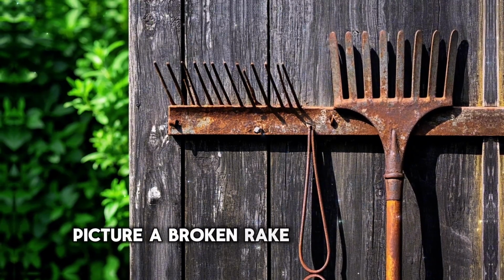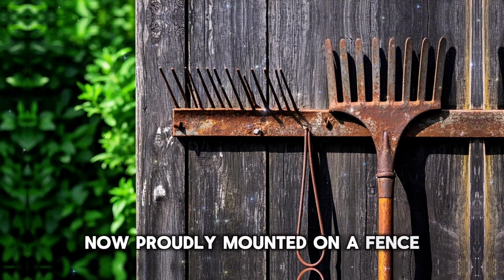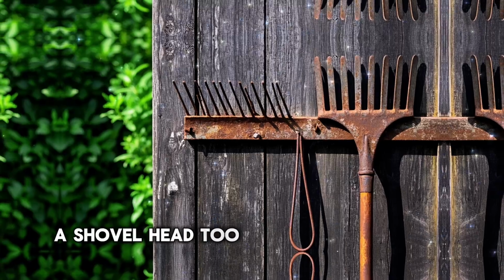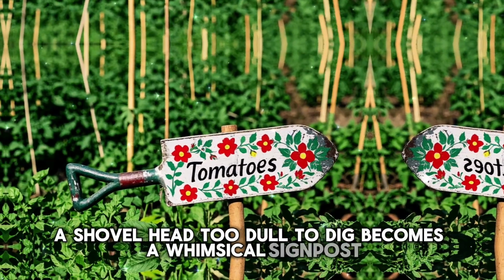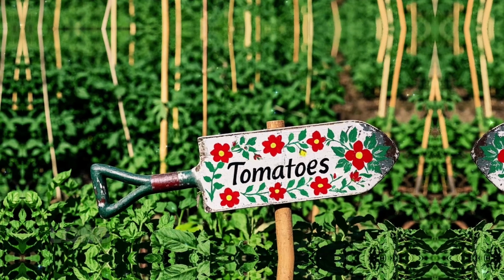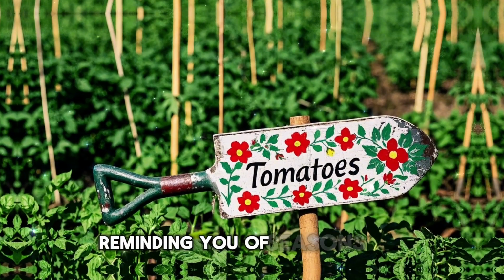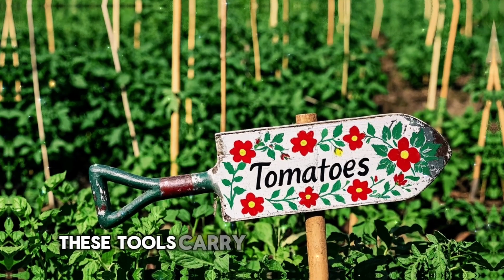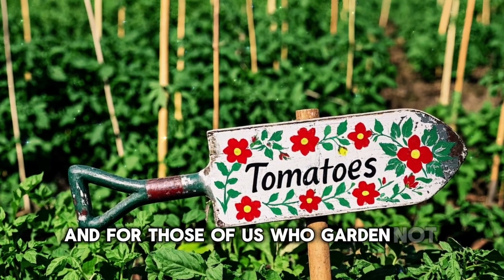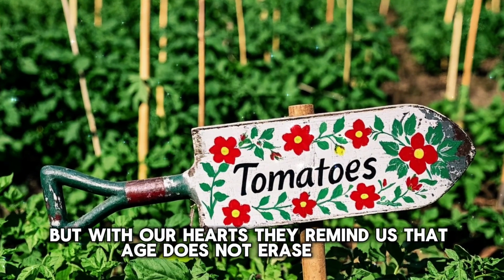Picture a broken rake, once used to gather golden autumn leaves, now proudly mounted on a fence and holding garden keys or hanging herbs. A shovel head, too dull to dig, becomes a whimsical signpost pointing to your favorite flower beds. Even a battered watering can, long past its prime, can cradle blooms beside a garden bench, reminding you of seasons past. These tools carry more than function. They carry memory. And for those of us who garden not just with our hands but with our hearts, they remind us that age does not erase worth.